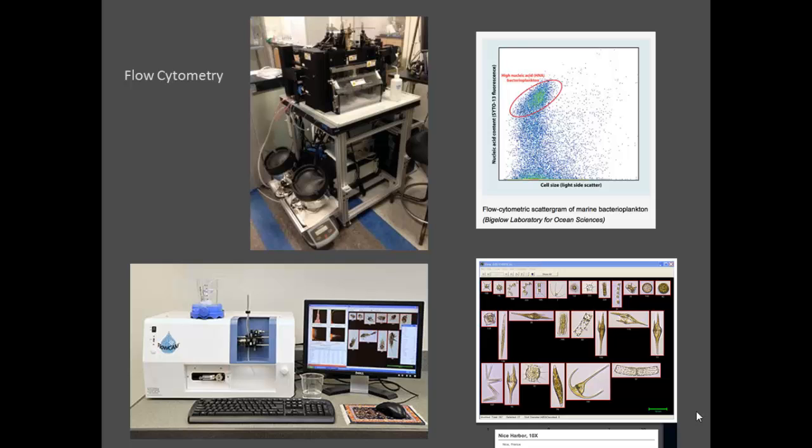So I'm just moving into another technology, which is flow cytometry. This is the ability to use a microscope, in a sense, but also to separate out the different marine microbes that might exist in a sample of water. So this is a cell sorter at the top here, which allows us to essentially image and create a distribution of the different types of marine microorganisms in a sample of seawater.